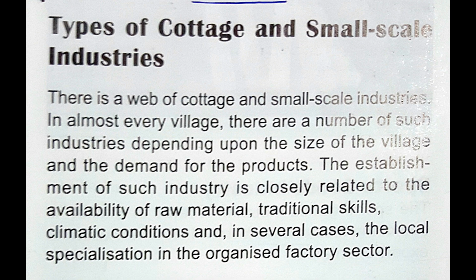There is a web of cottage industries. In almost every village, there are a number of such industries depending upon the size of the village and the demand for the products. The establishment of such industry is closely related to the availability of raw material, traditional skills, climatic conditions, and in several cases, the local specialization in the organized factory sector.